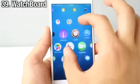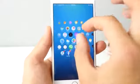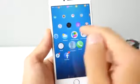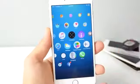Watchboard brings the Apple Watch interface to iOS. Now, Eternum does not work yet. This is the closest you'll get, and it does a very good job. I mean, it works. It doesn't reshape as well as I'd like, but you can still move the icons around. Works very well, and it's a very nice interface taken straight from the Apple Watch on your iOS device.